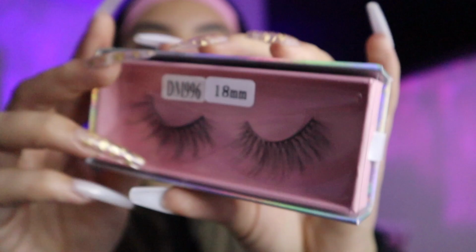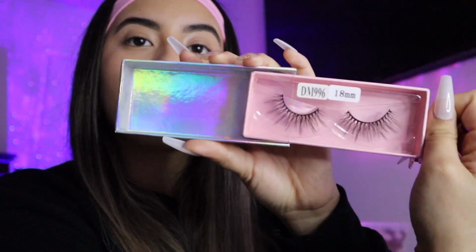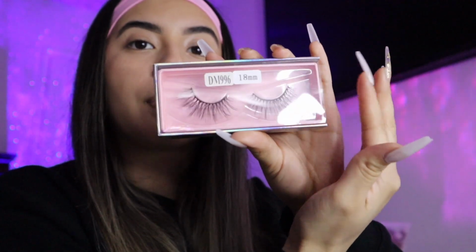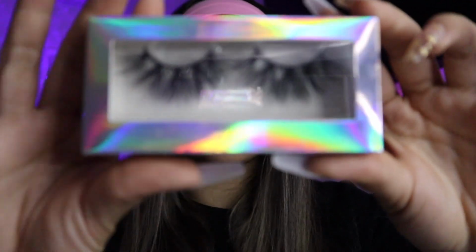But the box is very beautiful. This is more like a sliding out type of packaging. So like this, it's also magnetic. That'd be real cute. I have experience with this packaging. It's super easy to use. These are very open and they can showcase the lashes even better.